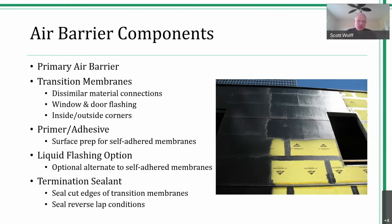I always like to state very emphatically that if an installer unfortunately installs a self-adhering sheet air barrier in the reverse condition, say they were to start from the top and work their way down and have that exposed reverse lap, it doesn't need to be turned off. All they need to do is hit that leading edge with termination sealant, knock the edge down with a drywall knife to allow the water to shed. Manufacturers generally accept that as acceptable.